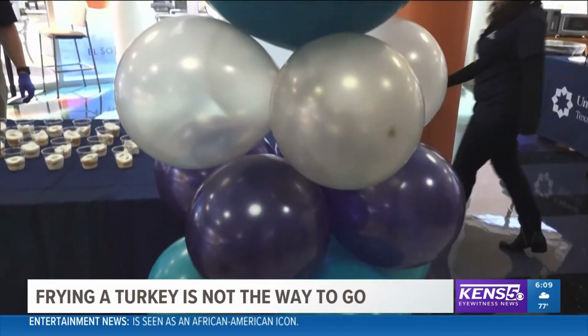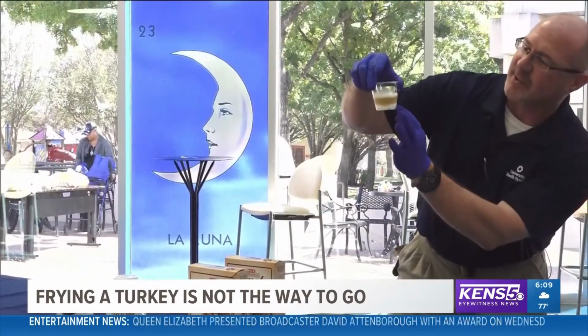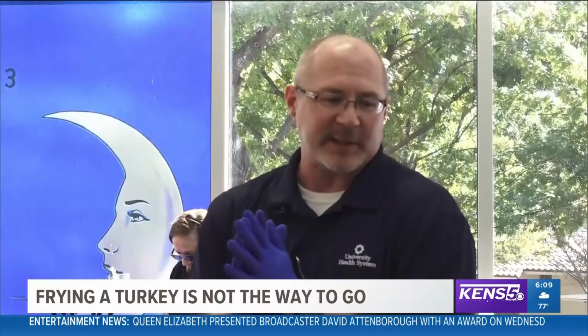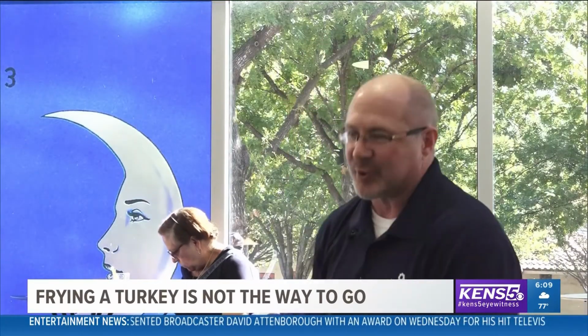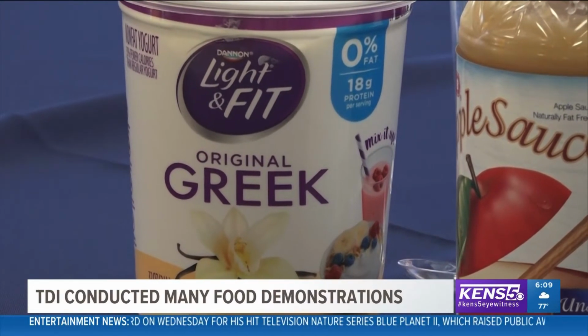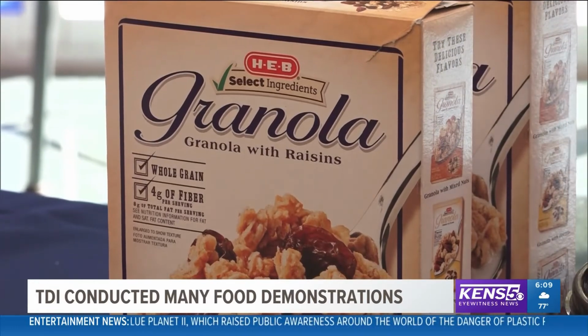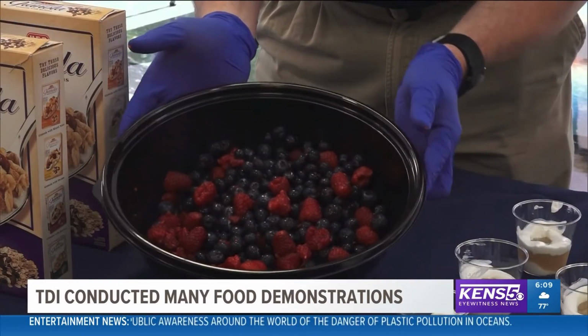Recently, at the Texas Diabetes Institute's 20th anniversary celebration, they held several cooking demonstrations. Our last recipe today is going to be the apple yogurt parfait. This recipe calls for 1 1/3 cups of Greek yogurt, a cup of unsweetened applesauce, half a cup of granola, raisins, and fresh raspberries and blueberries to top it off.